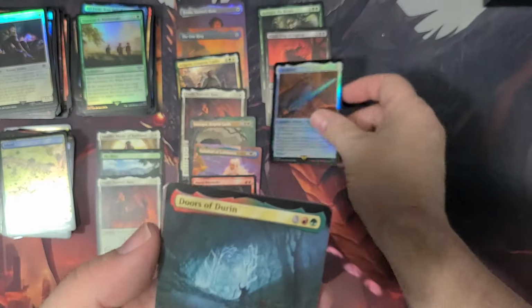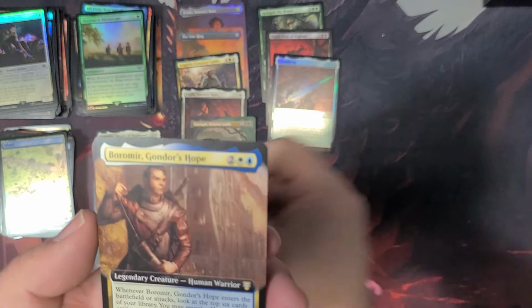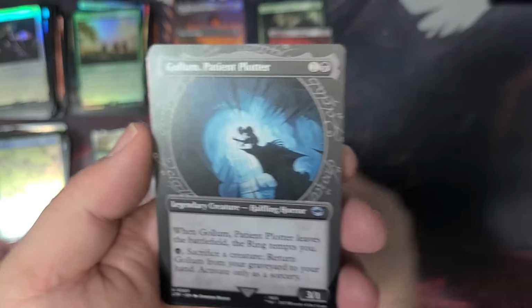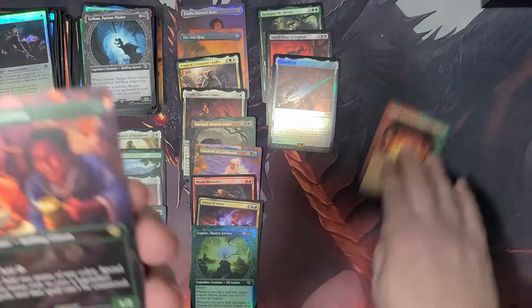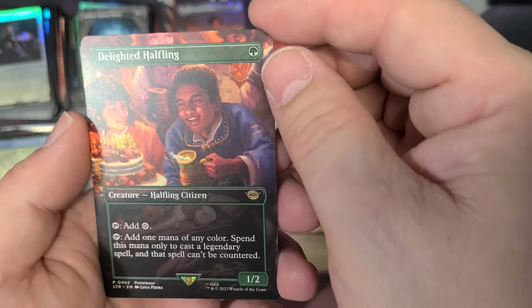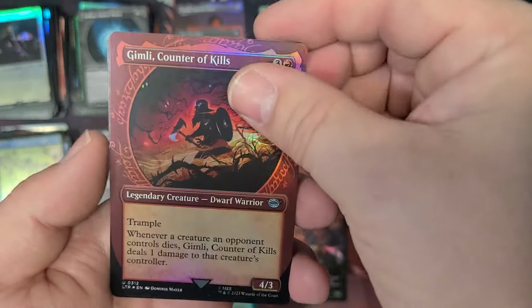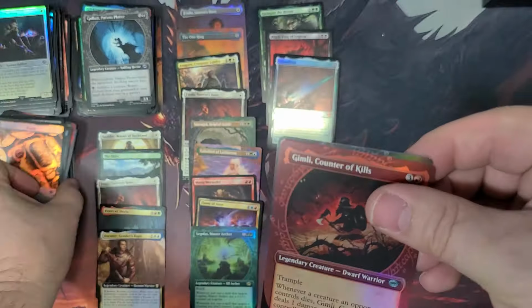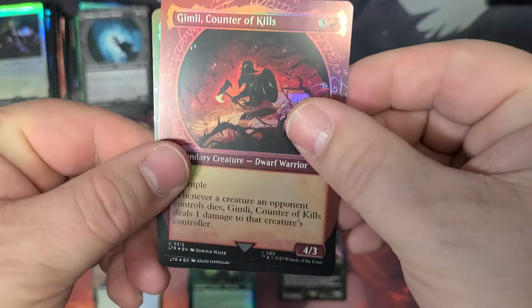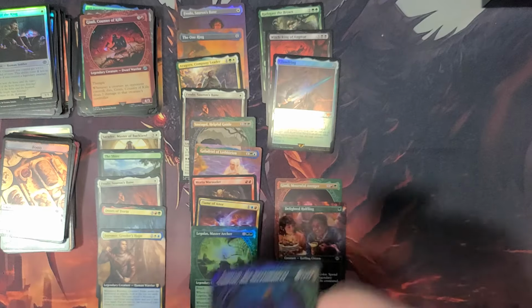And then we have a rare with the Dwarves of Durin. A rare with Boromir. Uncommon with Gollum. Another rare with Gimli, Mournful Avenger. Let's stick him down here. The Delighted Halfling and the Extended Panoramic. An uncommon with Gimli, Counter of Kills. One more, let's see, the last one, there's that. Alright, so we are down to the last one here. So our next one is going to be a rare, and it's going to be Sauron, the Necromancer.